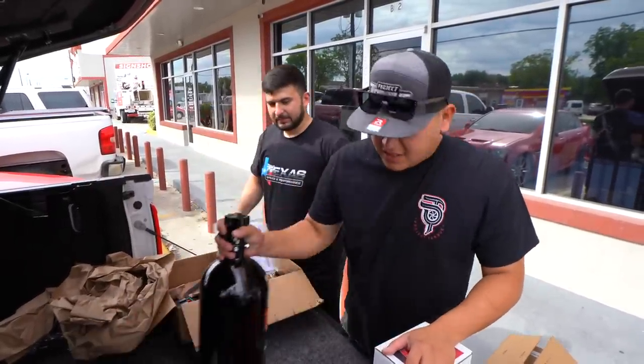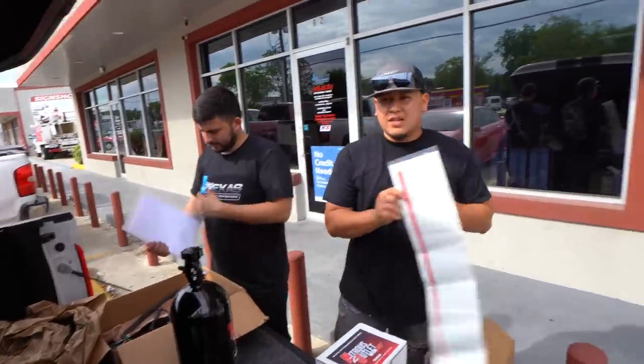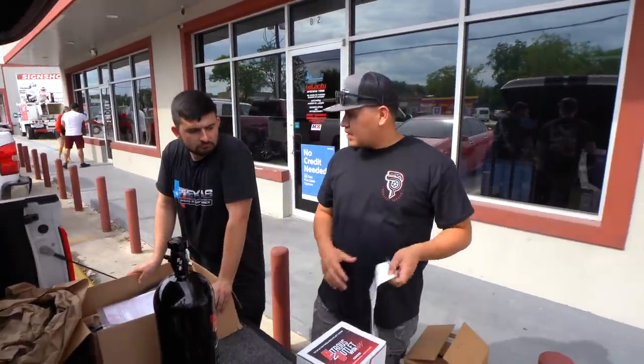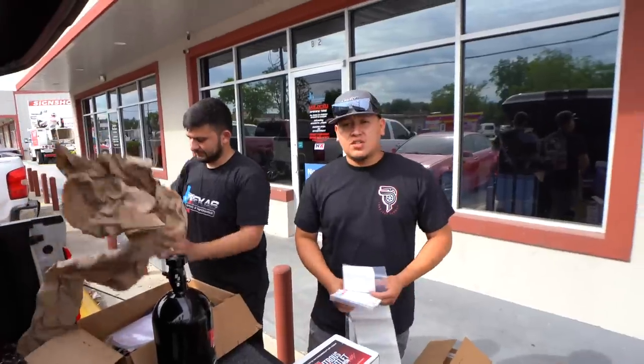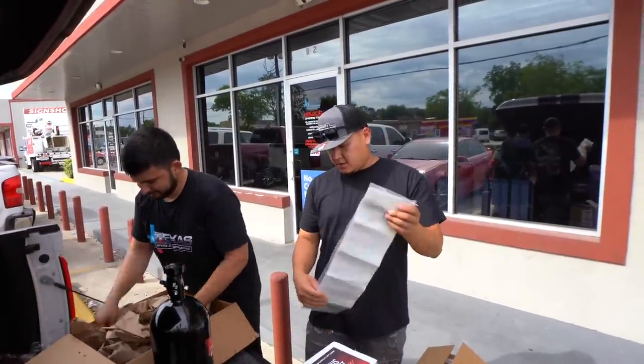Let's go slap some of these decals on the Mamalona. It's white though, so we're gonna have to put this one on the windshield somewhere. Velocity, nitrous outlet, wheel wheels, precision turbo. Top of the line. Top of the line.